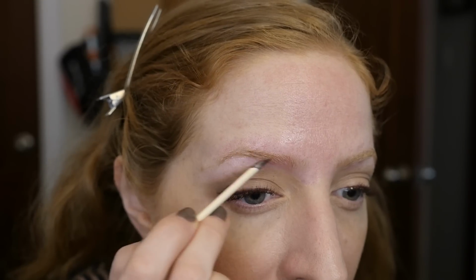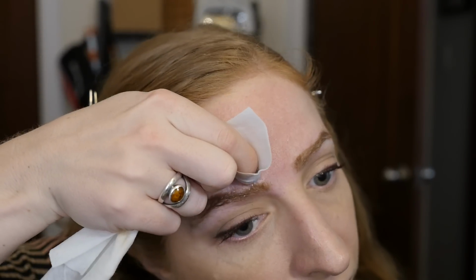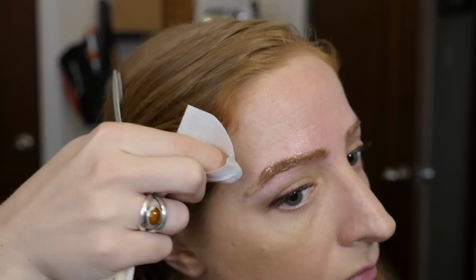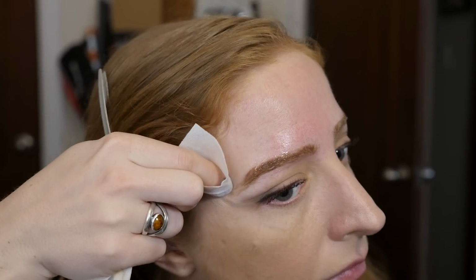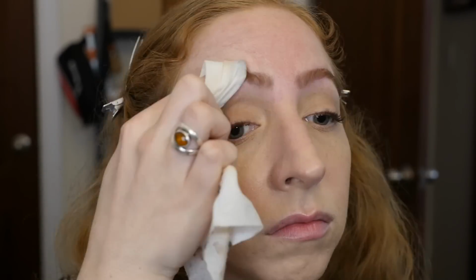I'm using a wooden manicure stick to apply it and make sure it gets all the way down to the base of the hairs. And then I just clean up around the edges so it's not going to stain any skin. When the time is up, wipe off the color and then give your eyebrows a good wash with facial cleanser. So I hope this helped all you gingers out there.